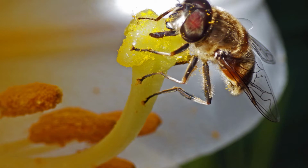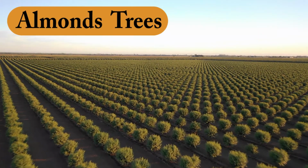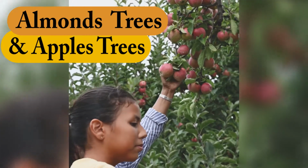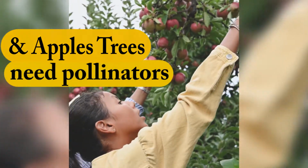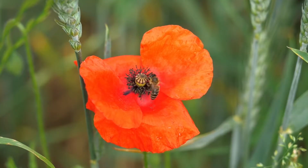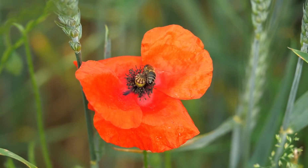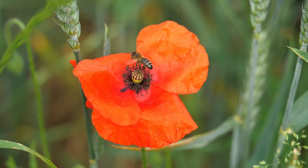Do you know why pollinators might be important to people? Pollinators help support all of the fruits and vegetables that we need in creating new seeds. And you've probably seen a lot of pollinators that you're familiar with. Do you recognize this one? Yes, that's a bee. Bees are very important pollinators.